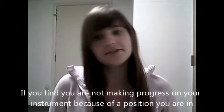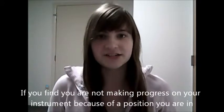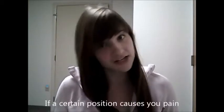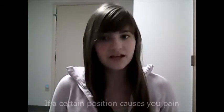There are two basic signs that can help determine whether you may be developing an injury or not. If you find you're not making progress on your instrument because of a position you're in, and if a certain position causes you pain. Most of the time, the injury in question can be caused by both reasons at the same time. After all, most injuries are caused by incorrect positioning of the arms, wrists, fingers, posture, and instrument. All in all, there are only 4 steps that you need to take to solve most injuries.